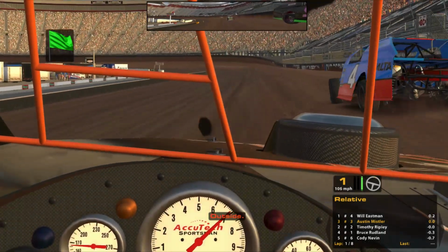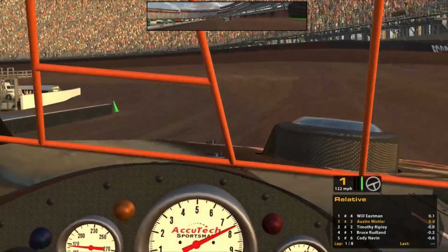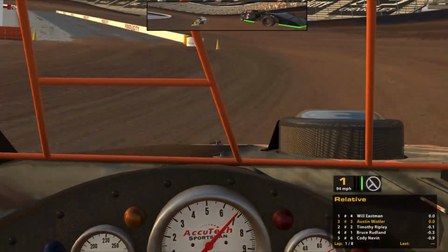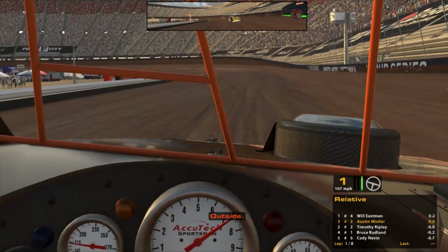Ooh, you could actually grip down there still. You can get low enough. You just have to let off, go in low. The outside definitely has momentum.